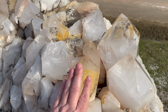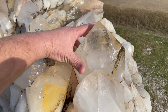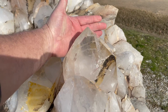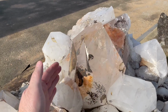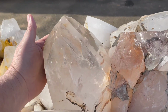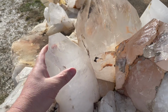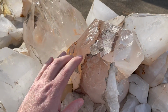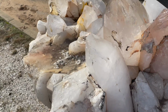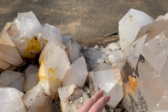We're over here at Ron Coleman Crystal Mine. Check out the size of these things. Man, look at that. Look at this one right here. I think some people have picked away at this thing because it used to have a few more on here than what's on there.